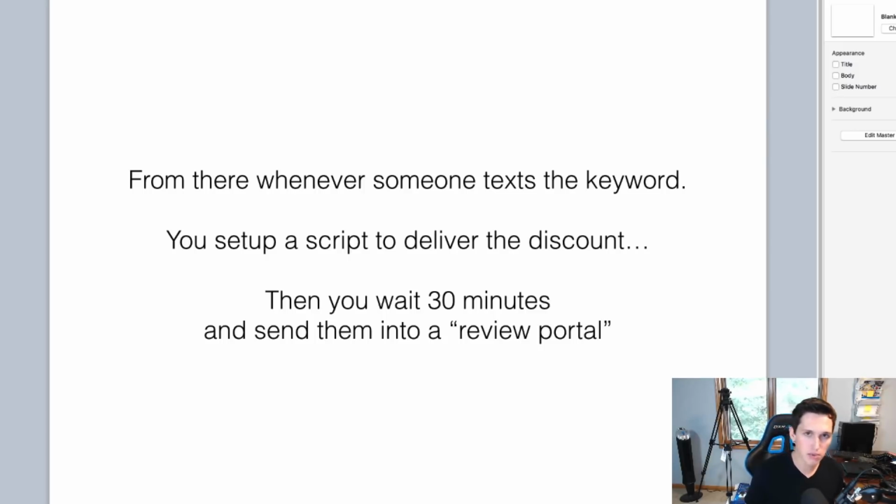It's the law of reciprocity at work. If someone gives you something or does something nice for you first, when they ask for something in return, you're gonna feel obligated to do it. And that's the law of reciprocity. You can read about it, but that's the way it works, and it works incredibly well. So that's why this method works really, really great. So after 30 minutes or so, you're gonna send them into the review portal.